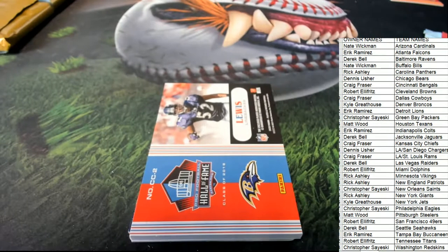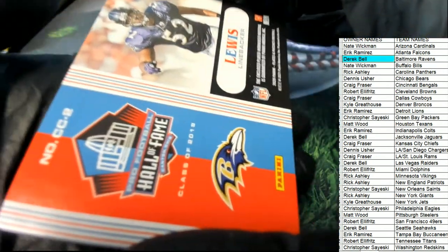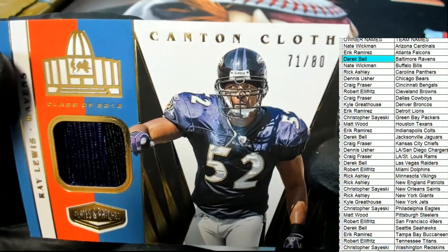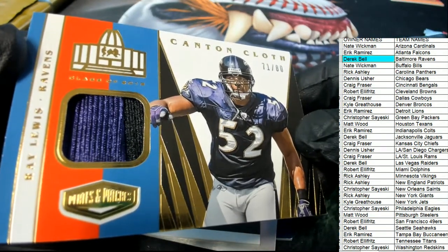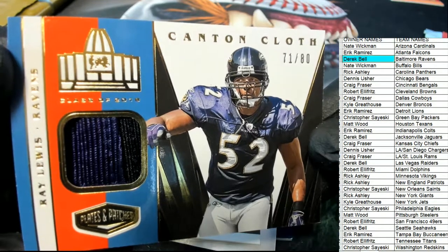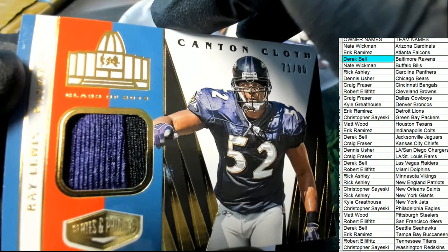Oh, it's going to be a Ravens hit for Derek. It's going to be a Ray Lewis. Ray Ray. And this is a patch card, so I thought it was going to be auto, but I guess not. It's a Canton cloth card. Wow. That's a very nice patch. Ray Lewis for the Ravens. One of the best ever to play the game. Hall of Famer.